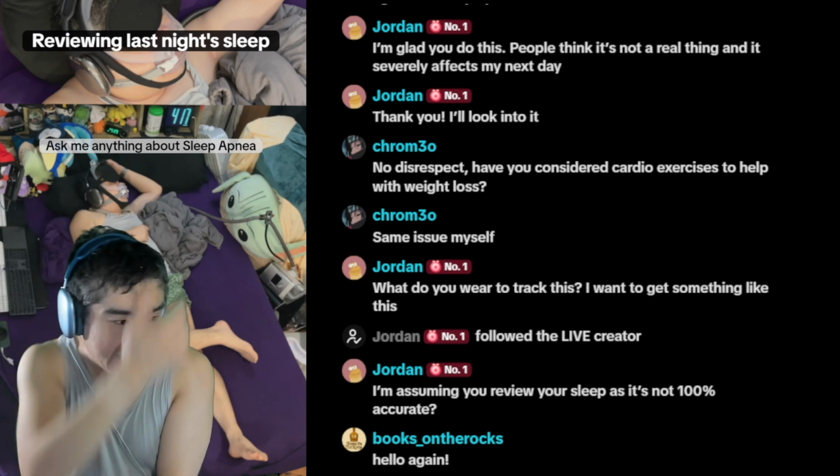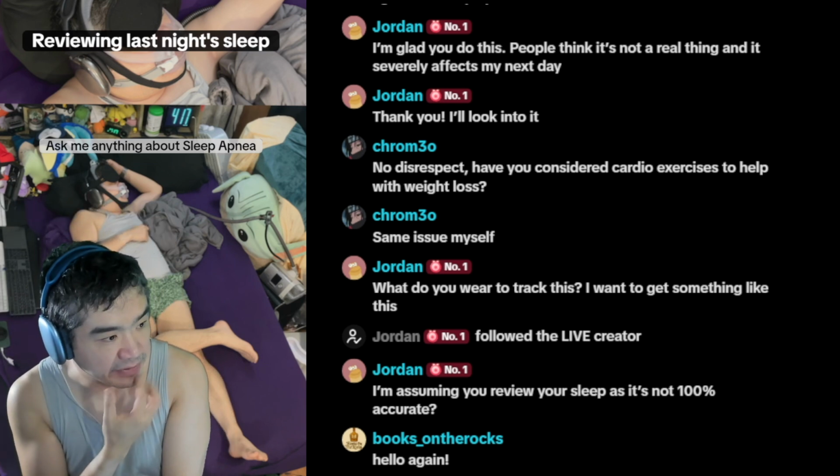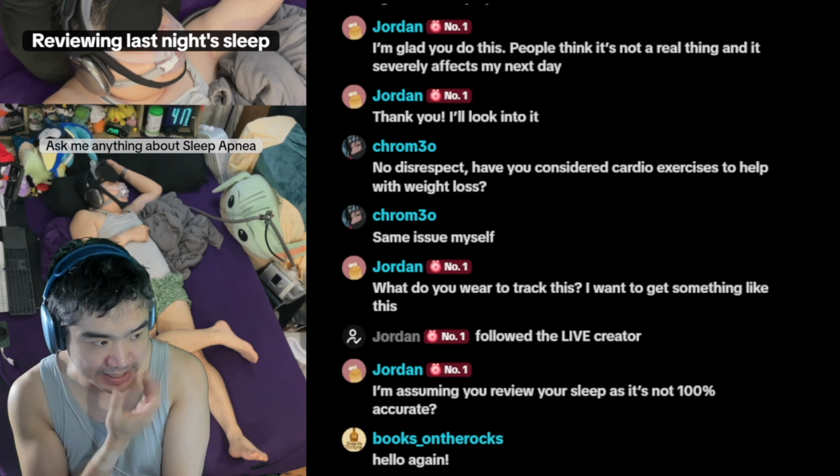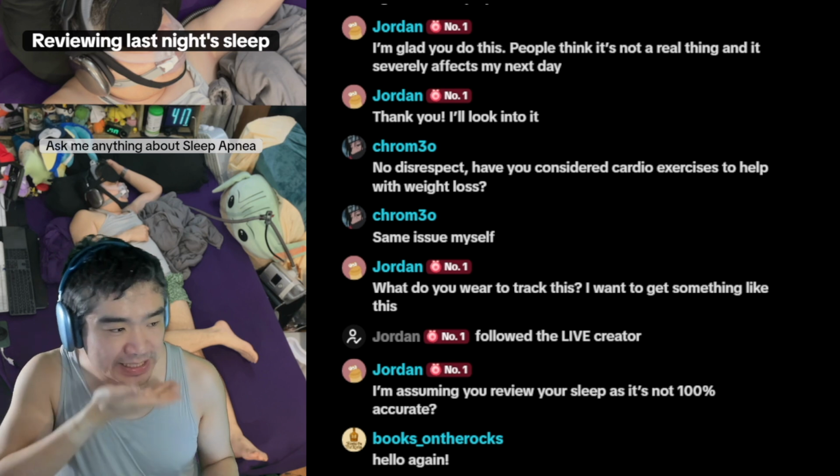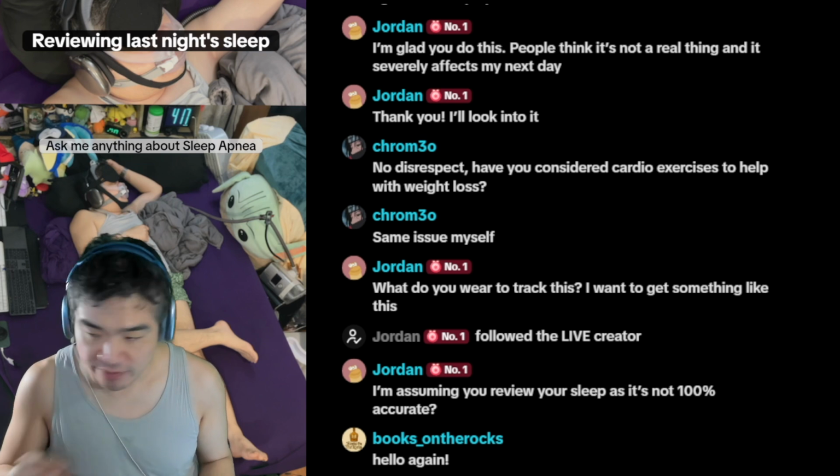That chin strap I added on because I noticed that I would have a fault with the mask some nights when my bottom lip would slip out of it. So I thought, let me add the chin strap and prevent that.